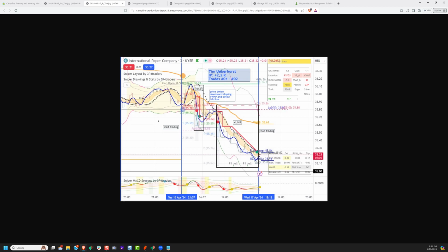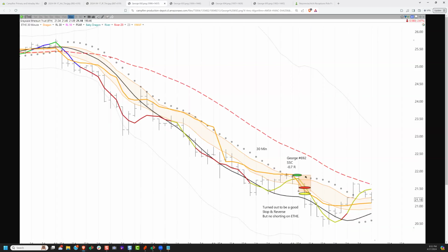I might have been ready to try this as a second position. After this rolls over the second time, you actually have a second collapsing dragon on that little wiggle. That would have paid off, but he makes 2.2 for the day there. George manages his risk here.